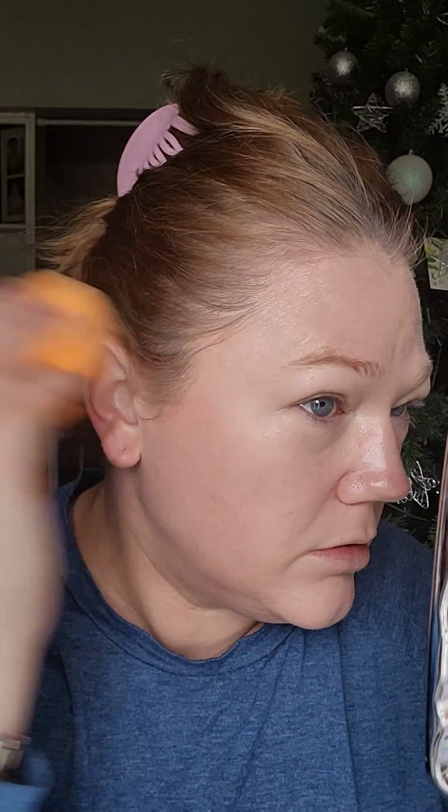That's nice. I really like that foundation. Okay, then we're going to go in with, I'm just going to use one of these today. Elf Camo Liquid Bronze and Contour. I'm going to use the one in shade Fair.